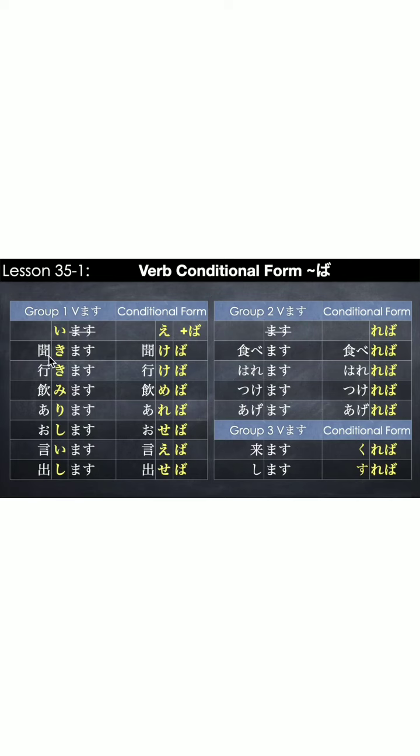For example, the verb kikimasu or to listen, we change ki to ke. And then we add ba. So kikimasu becomes kikeba. Next example, ikimasu, meaning to go, becomes ikeba. Nomimasu, meaning to drink, becomes nomeba. Arimasu, meaning to have, becomes areba.